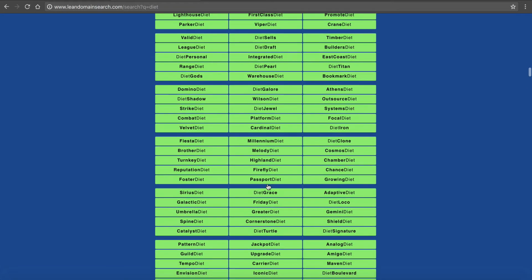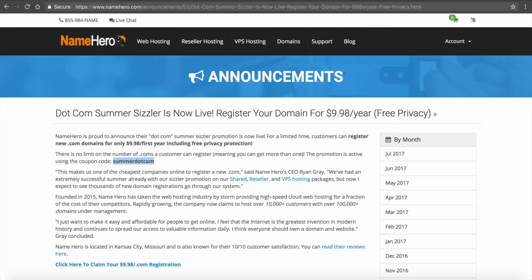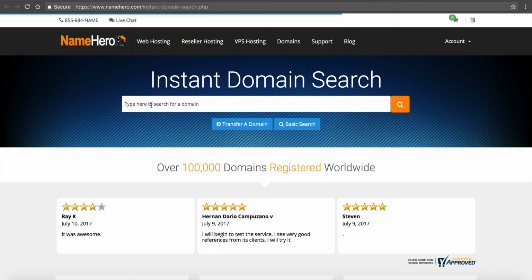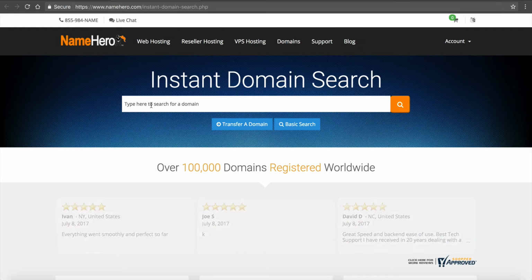But once you find your name, once you've figured out whichever one you're going to go with, you can head over here to our site and click on the Domains tab at the top. I'm going to open it up in another window here so I can keep my coupon code. And you can see this is our instant domain search engine. And we've registered over 100,000 domains since we started NameHero with our instant domain search engine. And what I personally like about it is because it instantly gives you the results of the domain.